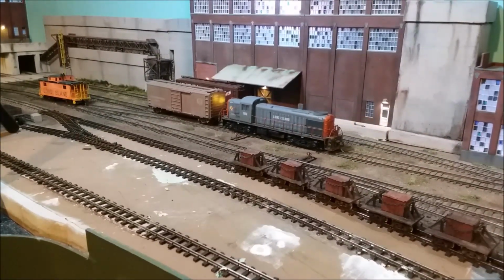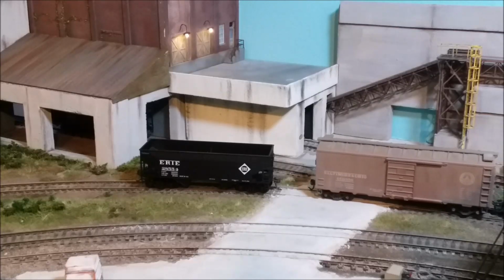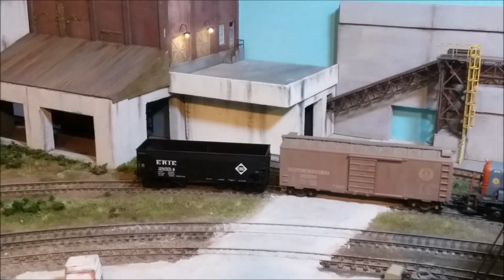Slight change of plan. I've decided I'm going to go get the hopper car that I put over here and pick it up as well and put it and the boxcar next to the caboose.